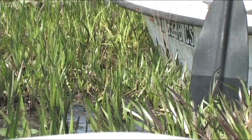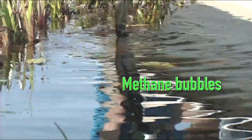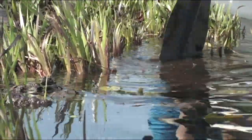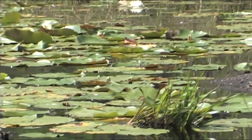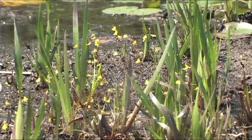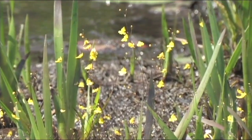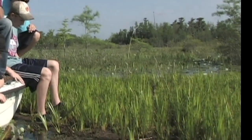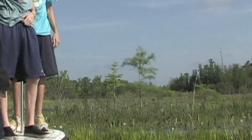You really wouldn't want to swim in this water. There's a high chance there's an alligator right around here. That attracts bugs. Whoa, look at the bubbles coming up. That's so cool. That's the methane gas that's actually pushing the peat up to create what we're standing on, a peat blow up. Wow. Watch the peat blow up sink suddenly. Matthew, now you know why it's called Okefenokee, land of the trembling earth.